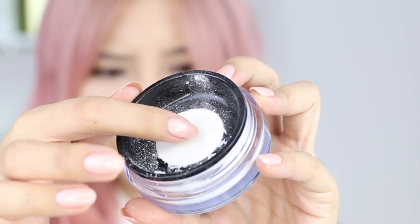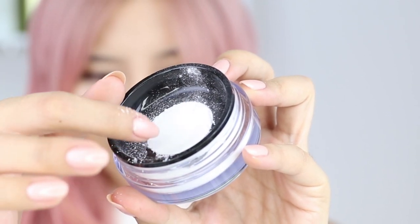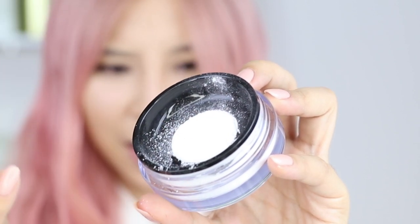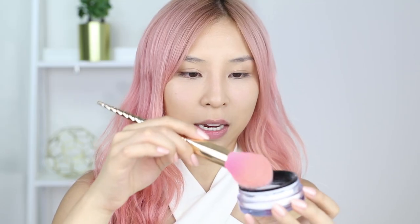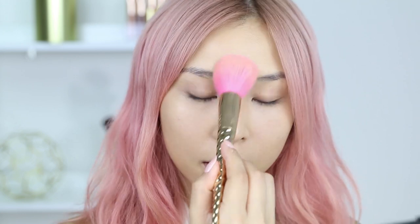Ooh. Whoa, it's gone everywhere. The packaging to this looks really different. It's got a kind of cloth material there, which helps filter through the powder because it's super fine. Alrighty, I'm just going to pick up some of this. Whew, this thing is so fine. I'm just going to pat that onto my skin.